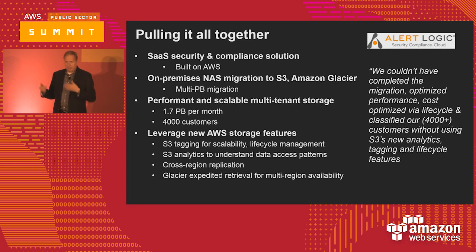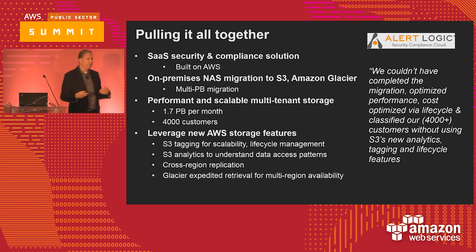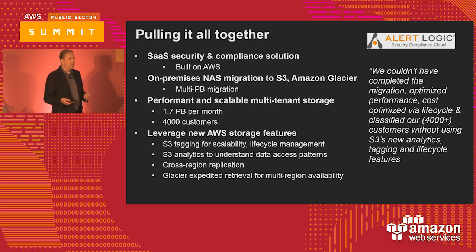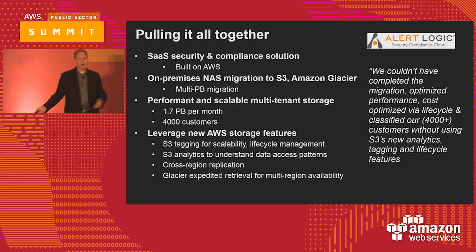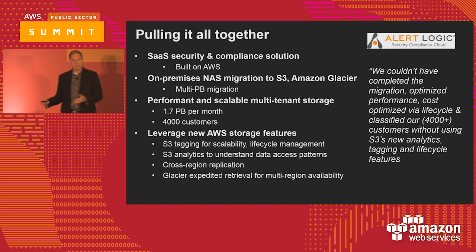So to pull it all together, we had a company called Alert Logic. They're in the security monitoring space, commercial, and they have a SaaS solution that runs on AWS. They already had some data on AWS, but they migrated off their filer, their on-premise NAS solution. And it was multiple petabytes. They're growing at a couple petabytes per month, with 4,000 customers. What they wanted to do is migrate off their file system, but they wanted to be able to take advantage of all the capabilities of S3.